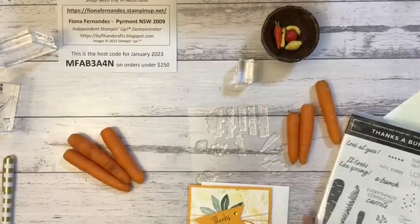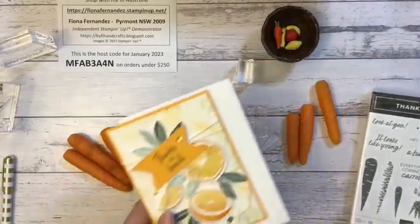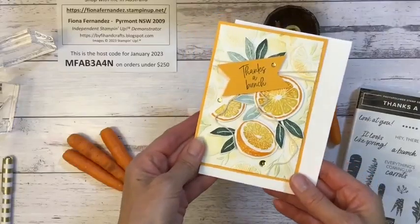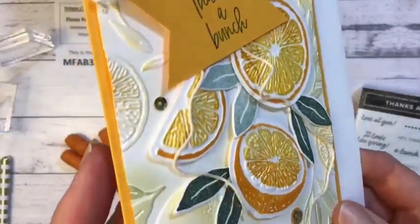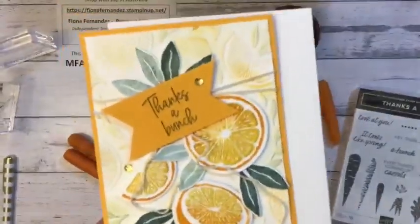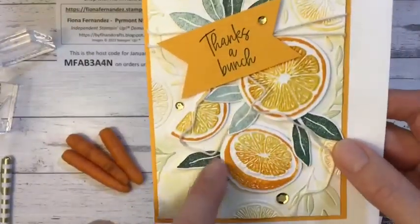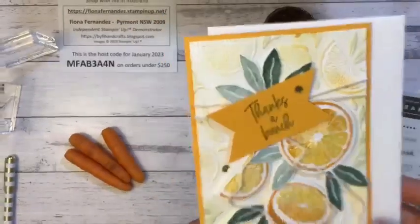Right, so this is the Thanks a Bunch. Now if you missed my very intro, this is my thank you card this month when you're purchasing anything with Stampin' Up with me. Beautiful cards, look at that. And that is such a beautiful set. That has an embossing folder. They call it a hybrid embossing folder, and what it does is it embosses the card at the same time as cutting it out. So the little die fits in the embossing folder and it embosses it.